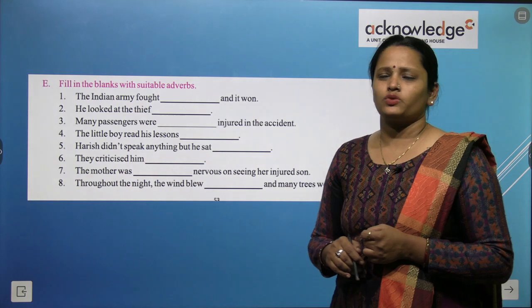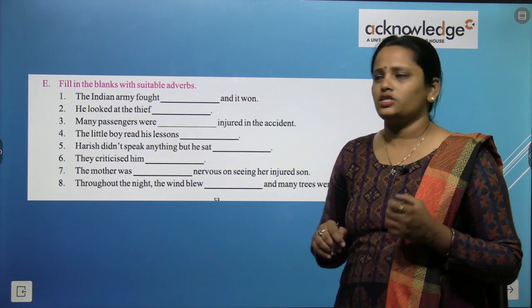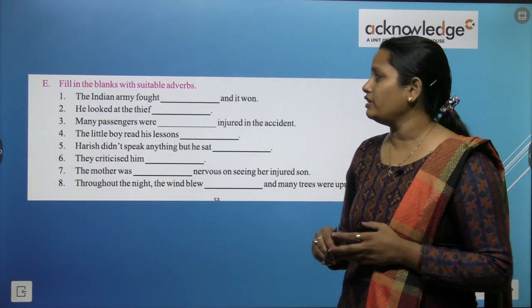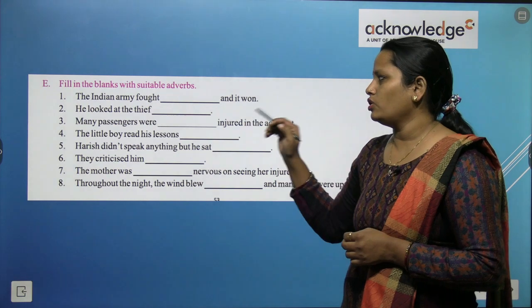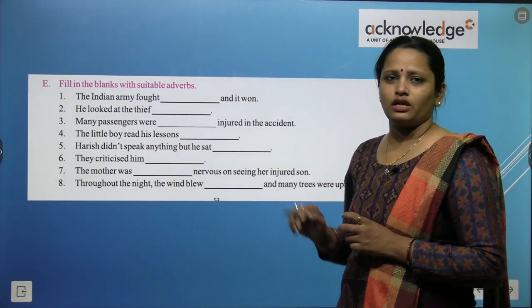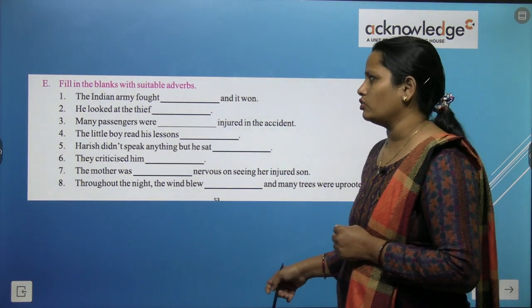Now fill in the blanks with the suitable adverbs. The Indian Army fought dash and it won. So the Indian Army fought bravely and it won. He looked at the thief curiously. So here we can write curiously, and the rest is your homework you have to do on your own.